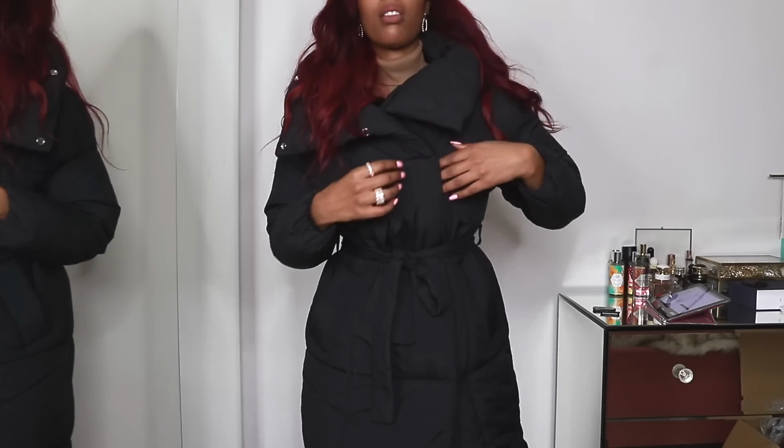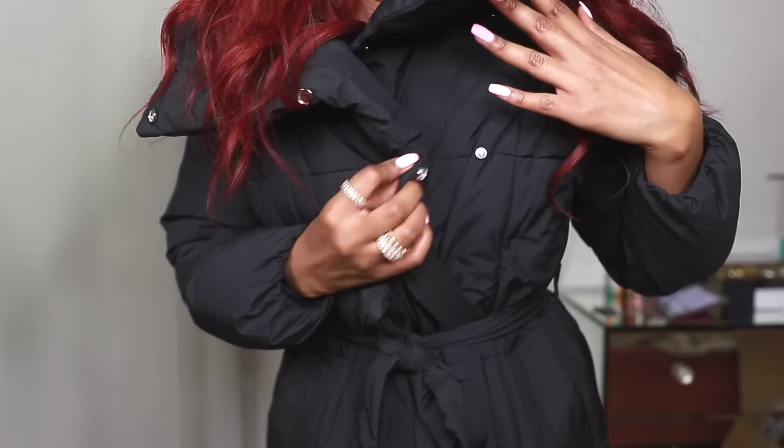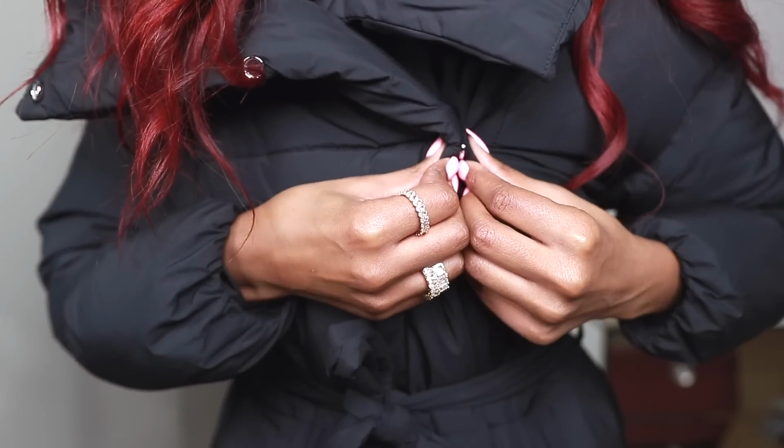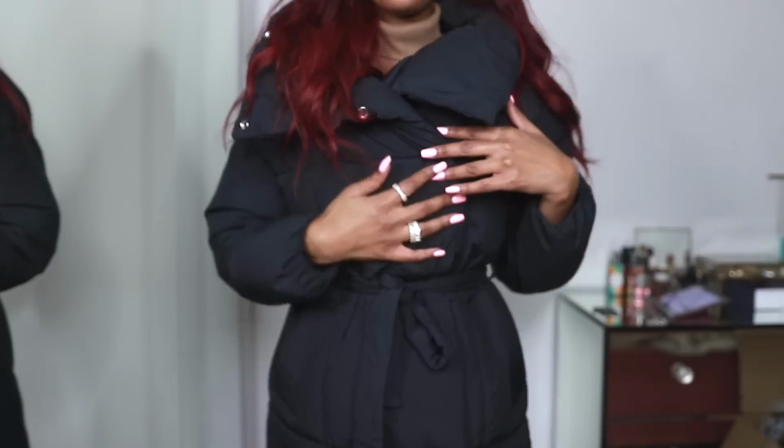Okay, so it is a popper coat. So there's popper buttons. I'll come up close actually so you can see. They're slightly different kind of poppers though. They're just a little bit more niche. They're a little bit different, do you know what I mean? So you've got the popper buttons.